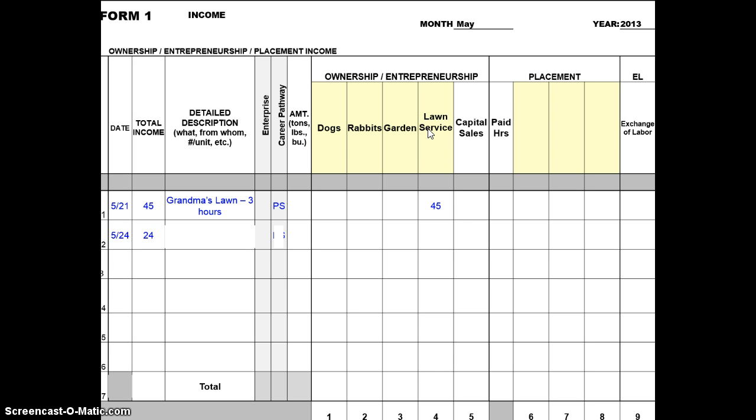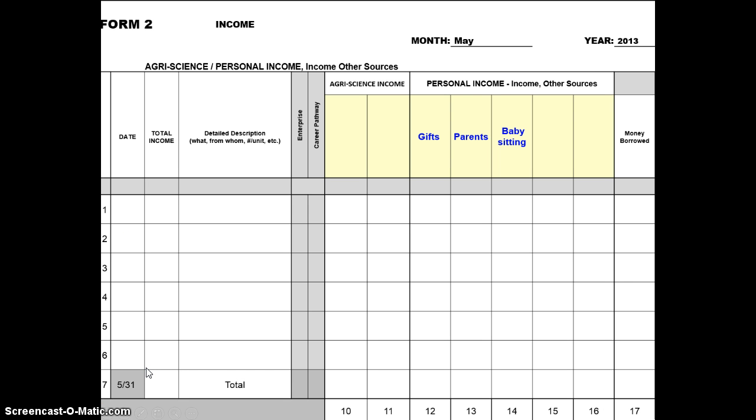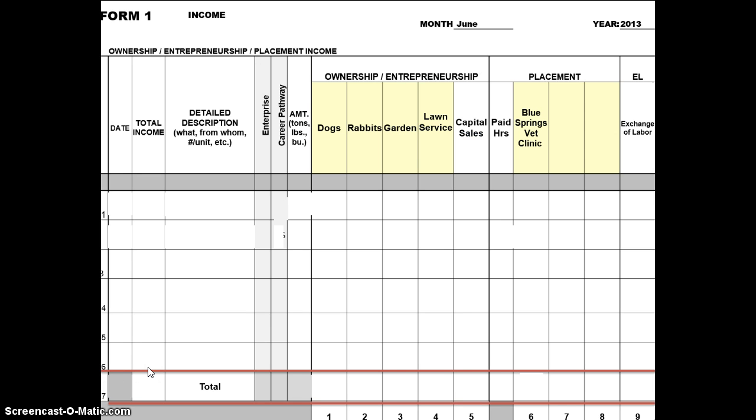Then on the 25th, we received $24 because we mowed the neighbor's yard, and that took an hour. Once again, it's plant systems, and it's going to go under lawn service. So we're doing something that's SAE related, and we're receiving cash for it. So then we're going to close out the month. We're going to add these numbers up, and then we're going to move on to Form 2 for May. We did not earn any money any other way in May, so we're just going to close out the month.